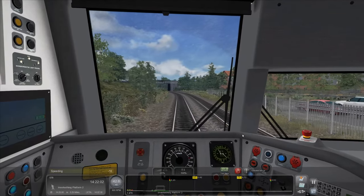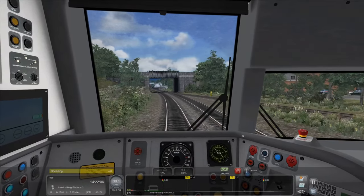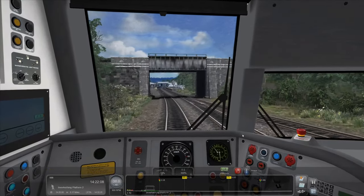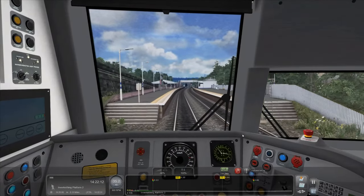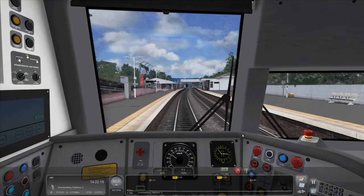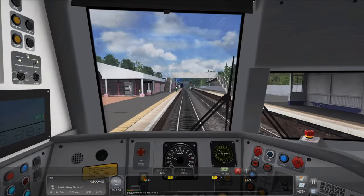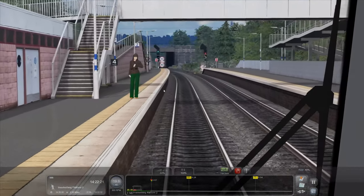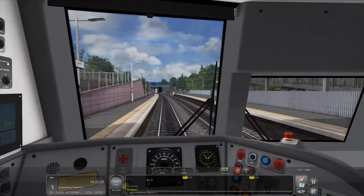Speeding? Oh, it's 40. Okay. That guy needs to stand back. Whoa, she's like... Come on. Find the yellow line.